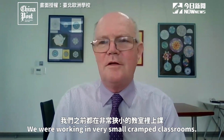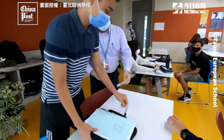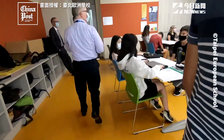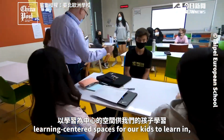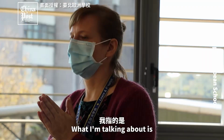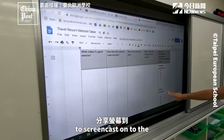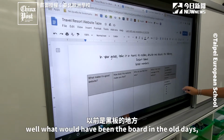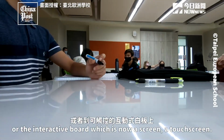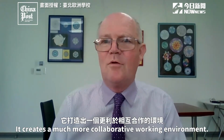We were working in very small, cramped classrooms, and technology was not at the forefront of our learning. We've now created all these very large, very spacious, learner-centered spaces for our kids to learn in, with very high-tech stuff that we put in there. Students and teachers have the ability to screencast onto what would have been the board in the old days, or the interactive board. It's now a touch screen, and kids can put up presentations and share with the class.